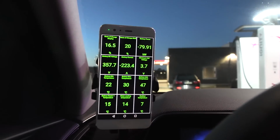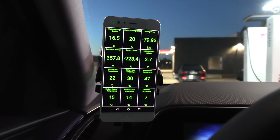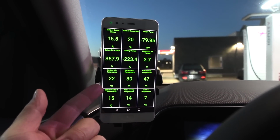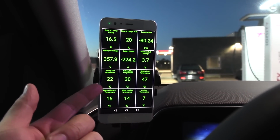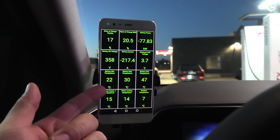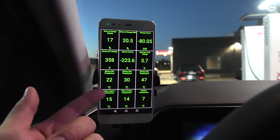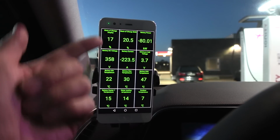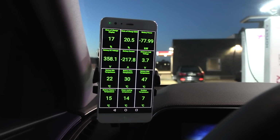But see, now I was getting 80 kilowatts initially. Oh, it's close to 80 kilowatts. Every time we arrive, we have roughly 21 degrees Celsius. Ideally, you want to have 25 degrees. But the problem is that it heats up the battery kind of slow. So by the time you get 25 degrees Celsius, the state of charge is too high.